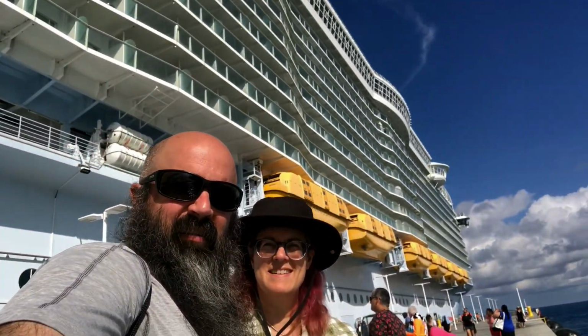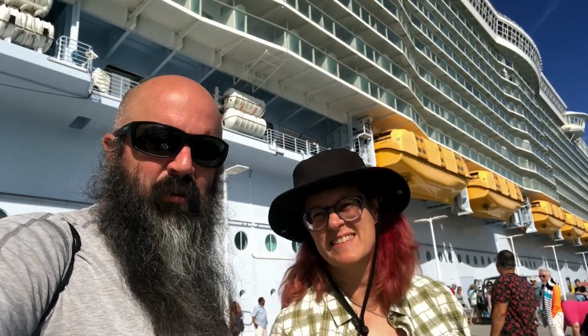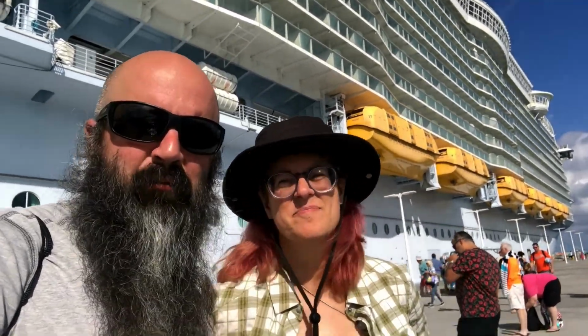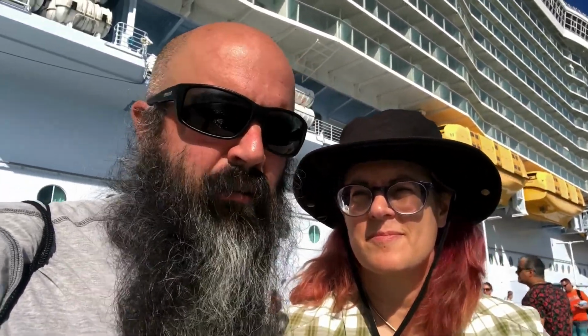All right. It's a big boat. All right, we're in the Bahamas. This is Coco Cay, which is Royal Caribbean's private island. It's going to be a perfect day, hopefully.